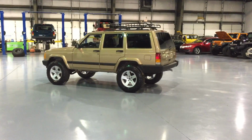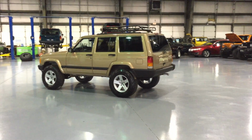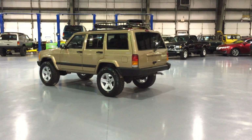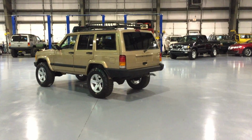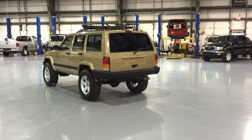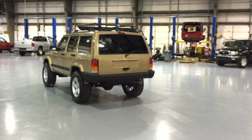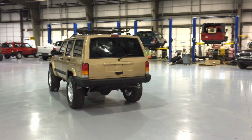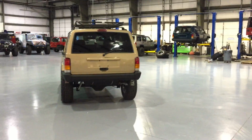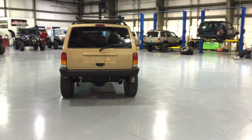But this Jeep, like every single one of our Jeeps that we sell, came to us 100% bone stock. We seek out the nicest, cleanest, most original, low mileage Cherokee XJs in the country. Start with a beautiful platform and build from there. This vehicle has our very popular Stage 2 package, along with our service package and a few other goodies.